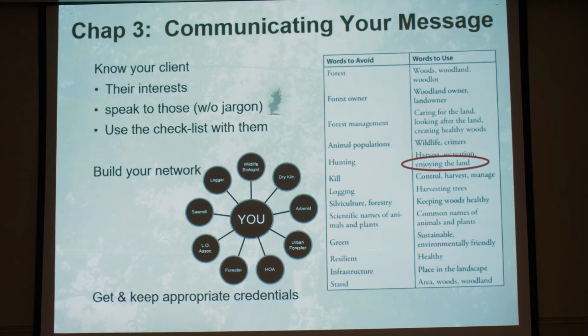Get it? All right, so communicating your message. They need to know their client base, their interest, i.e. objectives. We always go back to that. What are your objectives? And then speaking to those without the jargon of whatever industry we're in or they're in, which can be difficult. We tried really hard with that checklist not to use jargon.